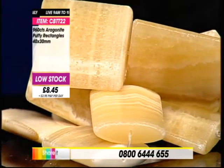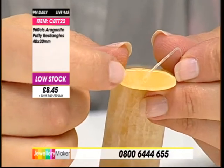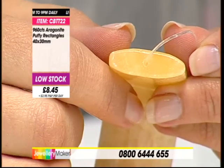4 centimetres by 3 centimetres each. And actually, if you have a look at the top of this, you can see that it's quite a good depth in the size as well, isn't it?